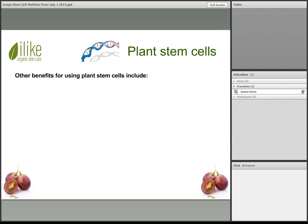What are the other benefits of using plant stem cells? Well, there are quite a few actually, and that includes that they are safe. Plant stem cells are bioavailable and sustainable, without controversy about them being harvested. Because they're safe, there are no environmental contaminants such as pesticides, toxins, or heavy metals. The cells grow in a very sterile lab environment.